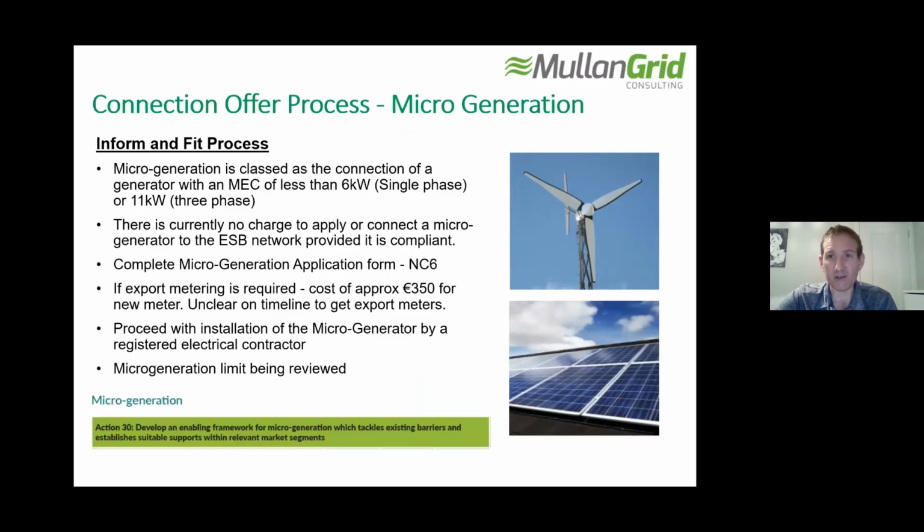You're confirming that you're using already type-approved equipment, particularly the inverters. They've already been approved by ESB Networks. And that allows you to go through a fairly straightforward process where you're more informing ESB. If there are any issues, ESB will come back and tell you, but I don't think there have been any to date.